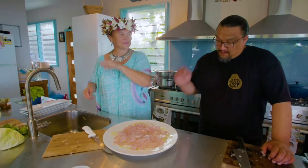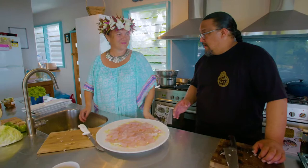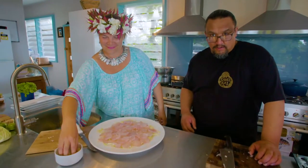Well, whānau, fish that fresh, it's gonna taste good anyway. It's caught a couple of hours ago.